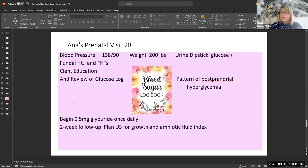So she comes back at week 28 and we're reviewing her blood glucose log after we did all this education, okay? And she's showing postprandial hyperglycemia. In other words, after she eats, her blood glucose is too high. So we do start her on glyburide once a day, oral medication. And so this is a gestational diabetic.